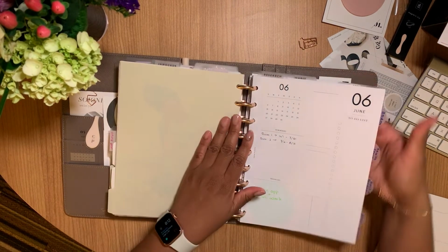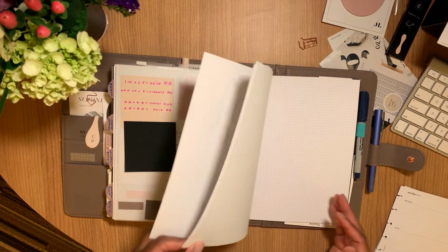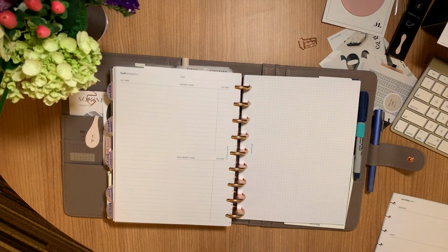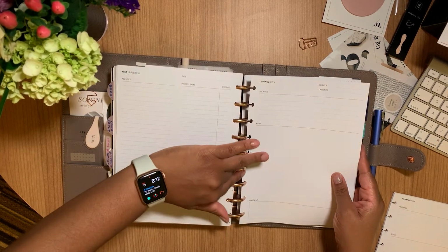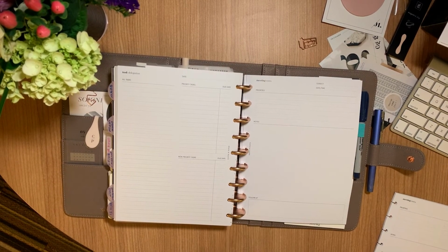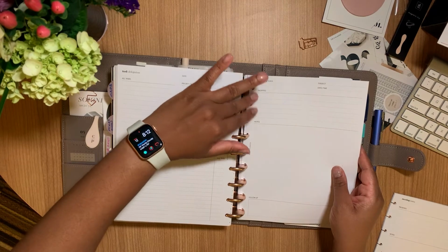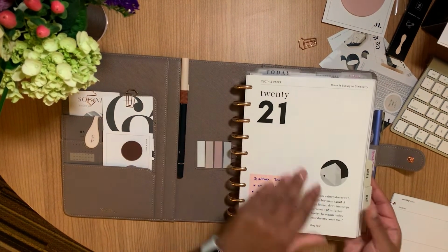Back here in the notes section is where I put my blank filler pages so that I have them to pull from whenever I may need some. Because I don't want my planner to be too full, I usually don't put a whole stack. I'll put 5 or 6 pages, and then I put the rest in another notebook where I keep all the extra filler paper.